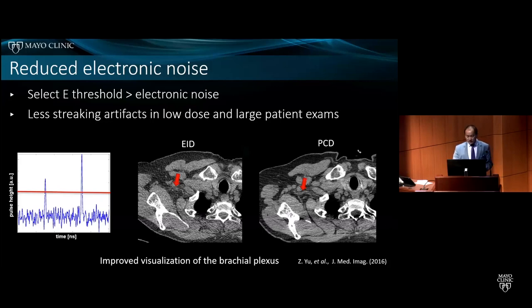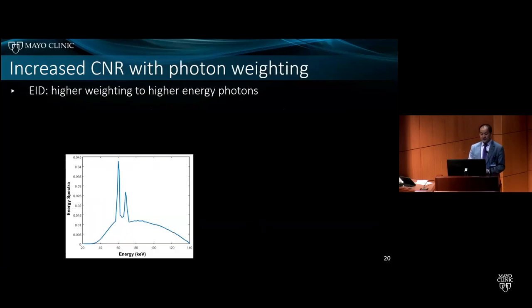This example is from my colleague JG, the same patient with EID and PCD at the shoulder. You have a lot of streak artifacts with a low number of photon counts. Photon counting can improve the visualization of the brachial plexus. This is a benefit we saw there.